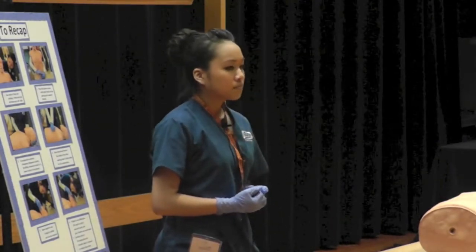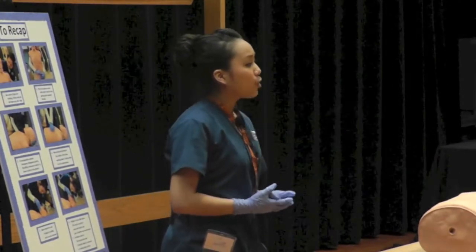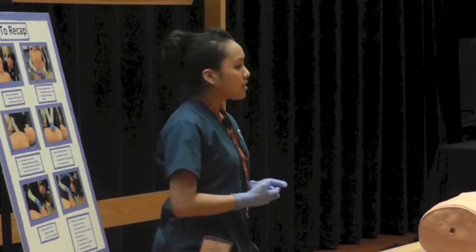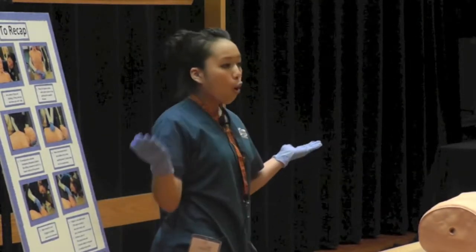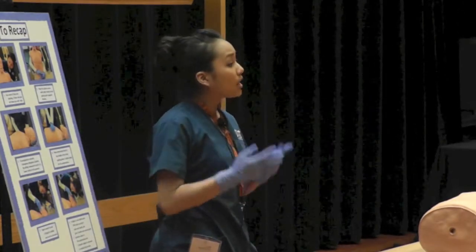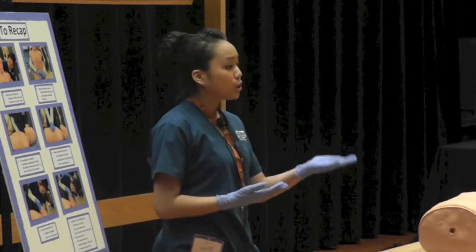This skill is important to know if you are in a situation where a person is choking, whether it is a loved one or a complete stranger. What an unbelievably good feeling it is knowing you have saved someone else's life.